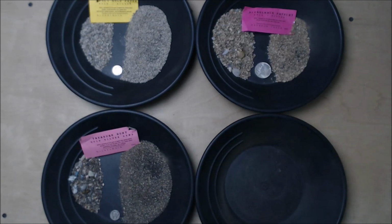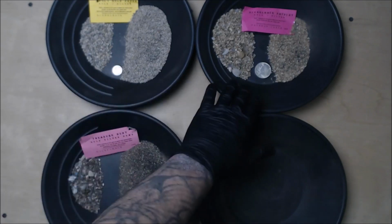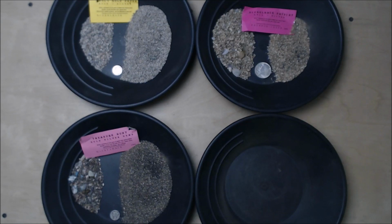So, which is exactly what I'm going to go do now, and I'm going to do them in this order. We're going to do the Fool's Gold Fever first, the Nickelback Paydirt, and then finally the Treasure Hunt.